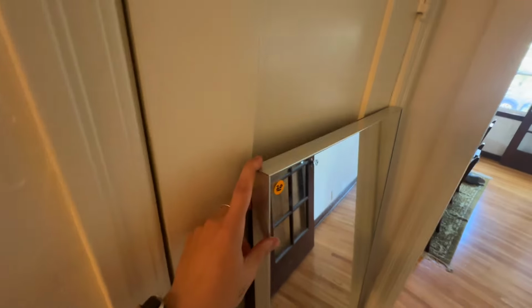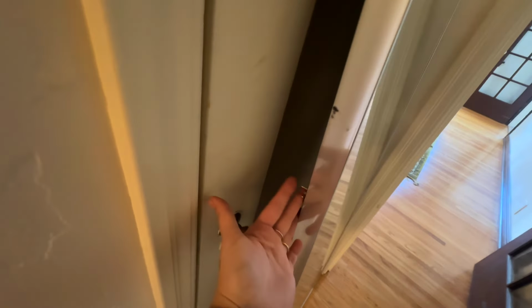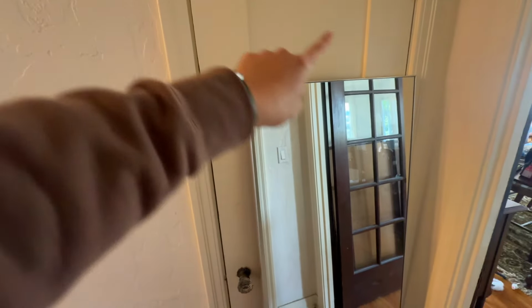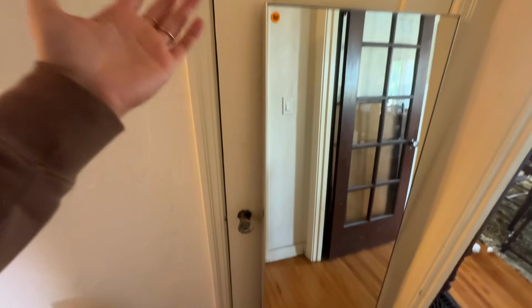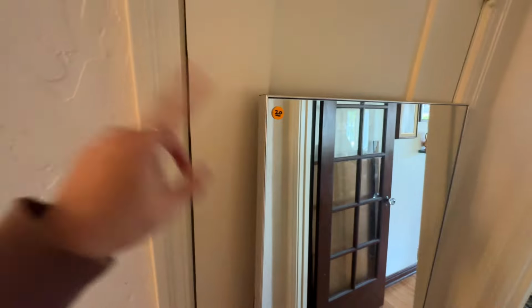So this is the mirror we picked up for our bedroom. I really like the height of it. I think we're going to mount it on the wall as it has hangers, and it's got like a chrome border, and it's just super minimal and easy, and it's just something that we needed for the bedroom. This was 20 bucks, and then the table outside we got for 20 bucks as well.